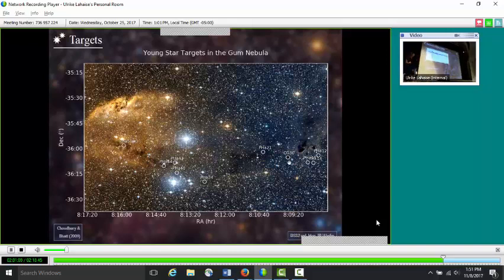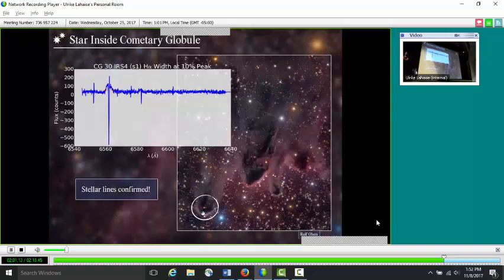It's circled. There's a little red dot inside it, so it's an infrared source. People have seen there's something in there. We don't know quite what it is, or at least they didn't before. We've gone and checked it out. It is really a young star. So apparently these mysterious cometary globules are a lot like any other clump of gas and dust. They can have stars inside them.